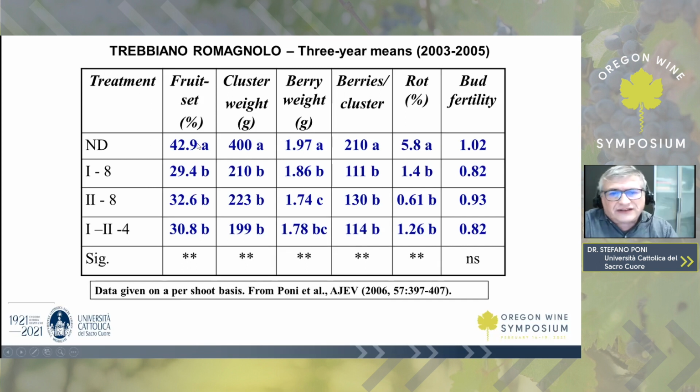These are the data on Trebbiano Romagnolo for 3 years. First is non-defoliated, the control with no defoliation. Then defoliation pre-flowering, removing 8 basal leaves. So it was a big shock. Defoliation post-flowering, removing the same 8 basal leaves, and then there was an intermediate treatment, removing 4 leaves pre-flowering and the remaining 4 leaves after flowering. So the total leaves removed during the season was always 8.